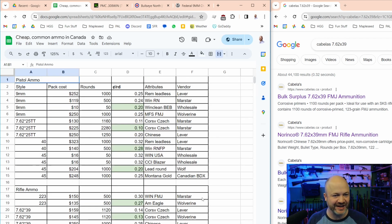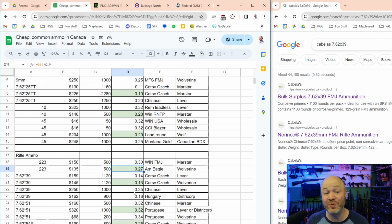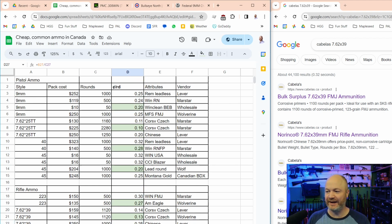And then back to 2008, just for fun. Yeah, 20 cents for just plain, like $10 for a box of 50 rounds. That's kind of what the price was. Wholesale Sports is no longer in business. 7.62x25, 10 cents a round for corrosive Czech stuff. I got some prices on .40 and .45 here. .223 you could get for 27 cents a round. 7.62x39 for 13 cents. 7.62x51 for 32. And x54 for 25 cents. So just a full range of different prices here.